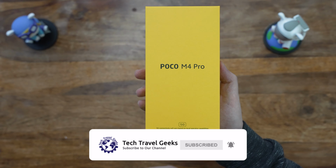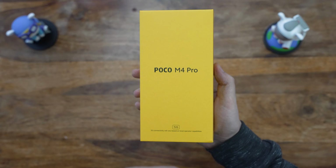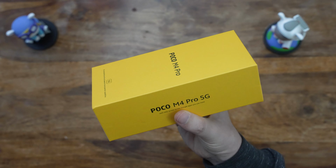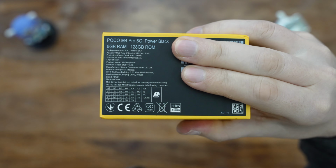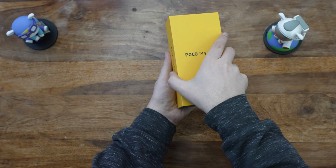The phone comes in the usual small yellow box from POCO that we've seen with their past phones, and it's very minimalistic. There's not much there other than a mention of access to Google Apps and some specifications at the bottom, which we'll discuss in a moment. Let's open it up though.